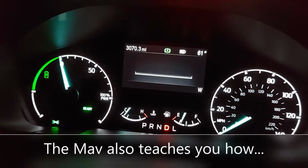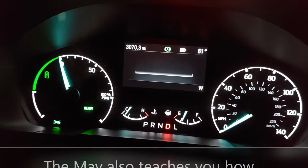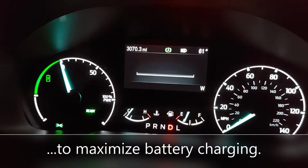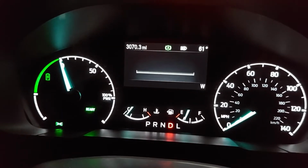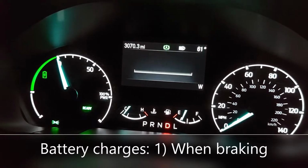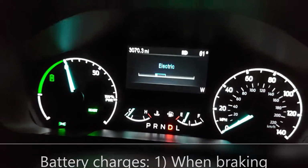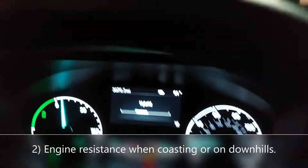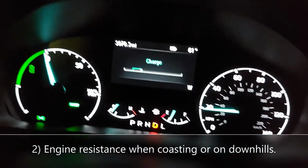So the EV battery is charged two ways: when you brake and when you're going downhill, and the resistance of the engine, the transmission, causes the battery to charge. The natural resistance of whichever gear it's in.